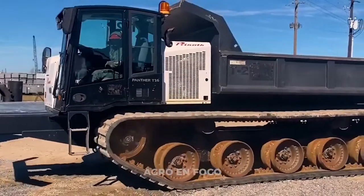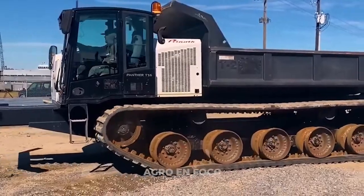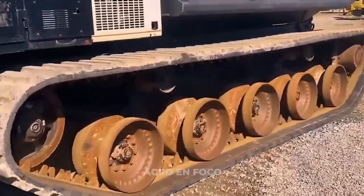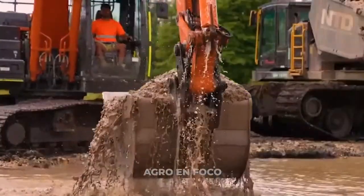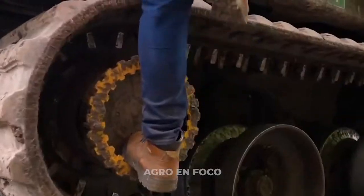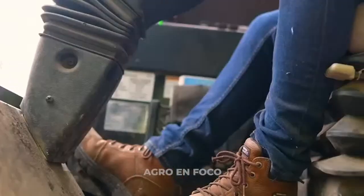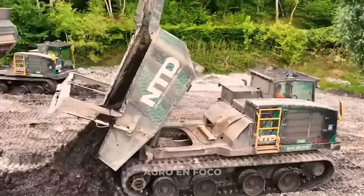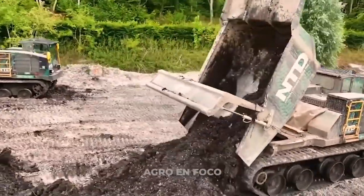One of the most remarkable features of the Panther T16 is its ability to operate on slopes of up to 60% in uphill and downhill conditions, and 40% on side slopes, ensuring stability and traction even in extreme scenarios. The versatility of the Panther T16 makes it an indispensable choice for various industries including construction, mining, agriculture, oil and gas, and the power sector.